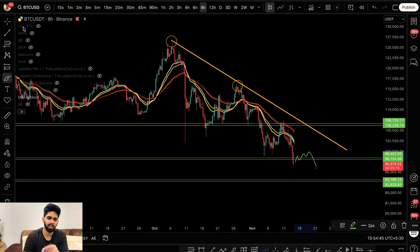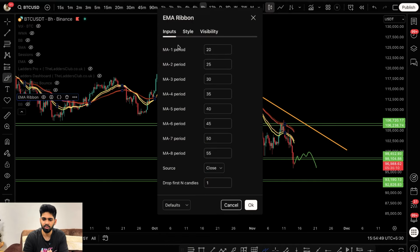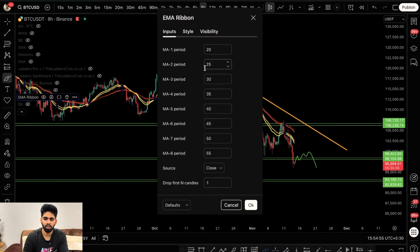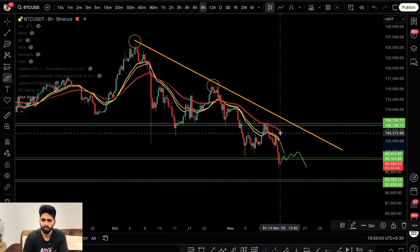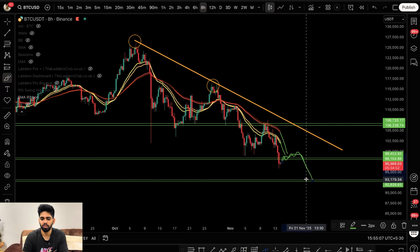A lot of people ask me what the setting for the EMA ribbon is. You just go into inputs and you can see MA1 and 2. I use 1, 2, and 7, 8, okay? 1 is 20, 2 is 25, 7 is 50, 8 is 55. Now you can screenshot this as well and use it for your trading. As soon as the EMA ribbons come down to this level and you get an underside retest, that can be a good short position to 93K, in my opinion, okay?